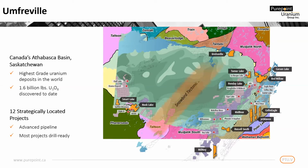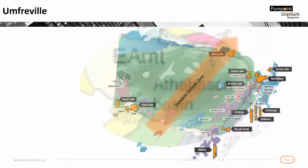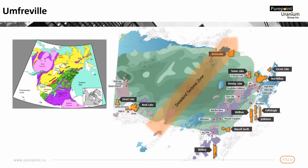Umfreville sits on the opposite side of the Mudjatik domain and may be influenced by a major structural belt known as the Snowbird Tectonic Zone. This structural zone stretches 2,800 kilometers or 1,700 miles from Alberta northeast to Hudson Bay. As you can see, the Snowbird Tectonic Zone cuts through the middle of the basin and can provide a challenge to exploration due to the variable depths to basement, up to 1 kilometer, that can be seen in green contours. This does not, however, mean that it isn't prospective.